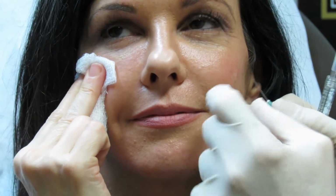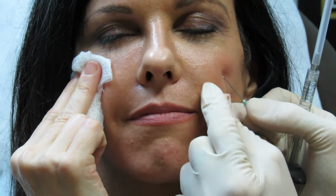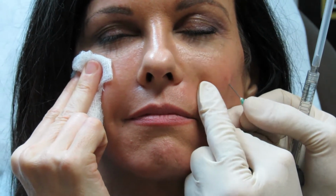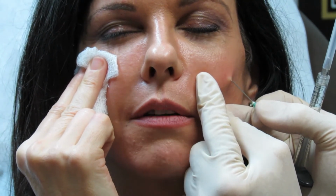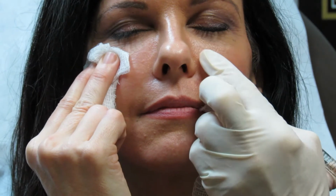Okay, we've given her a little bit of lidocaine where it's the starter hole. I'm going to put a little poke of a needle in here, but now this is numb. It shouldn't hurt. Did that hurt? Nope, didn't even feel it. Did you put something in there? Yep, a little needle.